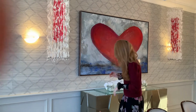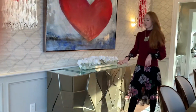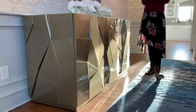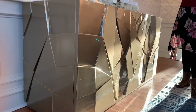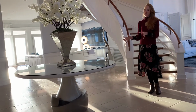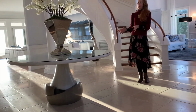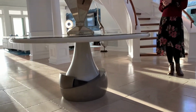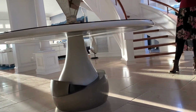And this stunning console underneath from Randolph and Hine is just such a cool echo to John Garrett's piece on the table. And here we have this knockout center table from Randolph and Hine. It's like the shape of a tulip, and I absolutely love how it grounds the space.